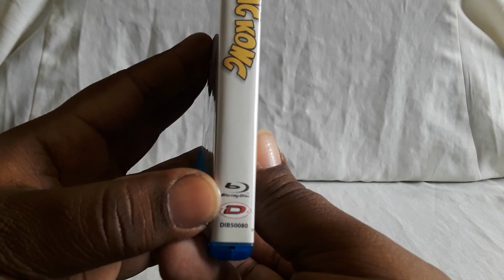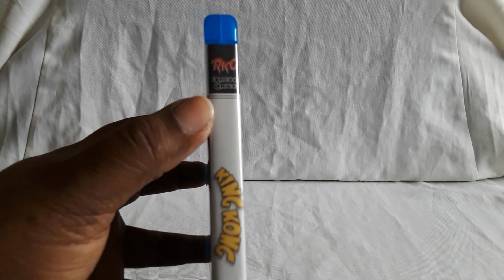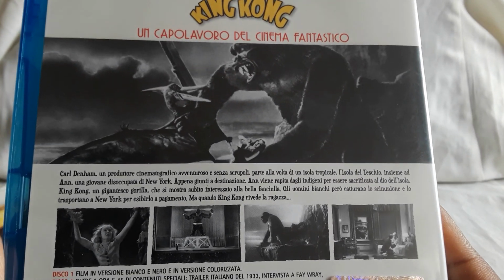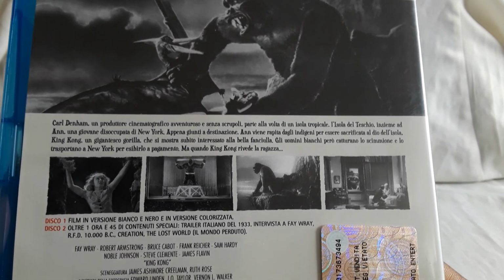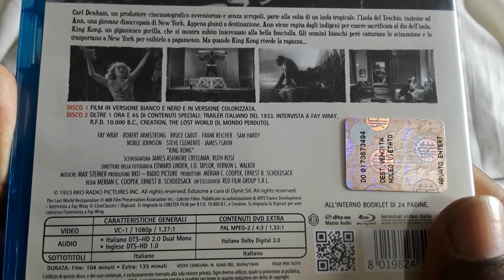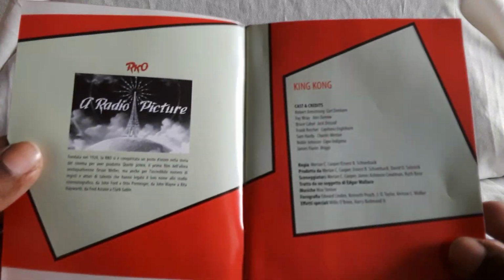And this release is by a company called Dynit. It's part of the RKO Hollywood collection. I think that might just be in Italy, like a European thing, where you have different RKO collections. Get some more screenshots. And from what I can tell, I think it's just the same transfer as the one in the States, which is very, very good. A film from 1933, it looks brand new.